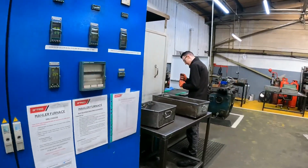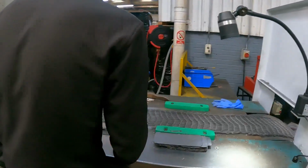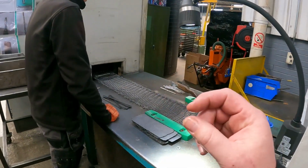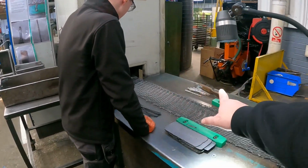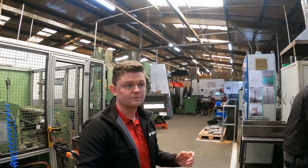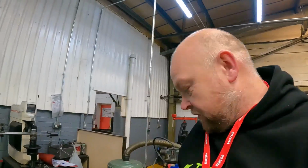So after 45 minutes they come out, and this is the bit that opened my eyes a little bit. You've got a guy at the end checking every single tip that comes through, just to make sure they are 100% perfect. If they're not, they go back onto the rack, and we can heat treat them twice. If they're heat treated any more than twice, unfortunately we have to scrap them. After that, if they're no good, they go into recycling.